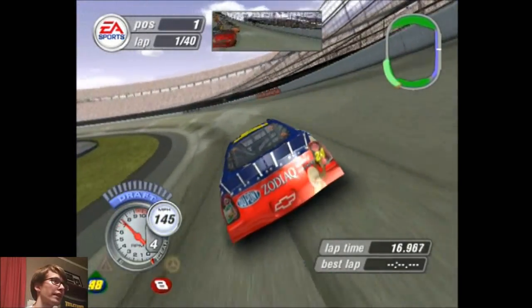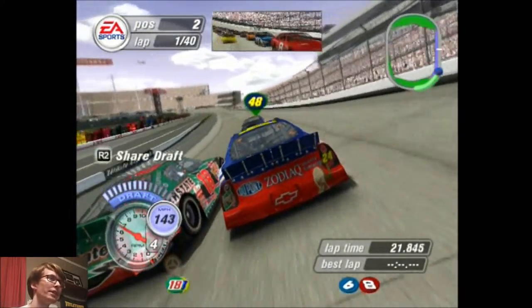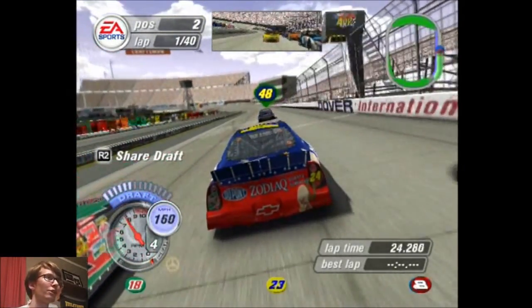Oh my goodness. That was such a tight entry. I can't believe that just happened, really. Oh no, I'm losing it. I'm losing everything I just started with. Come on, game. Don't do this to me.